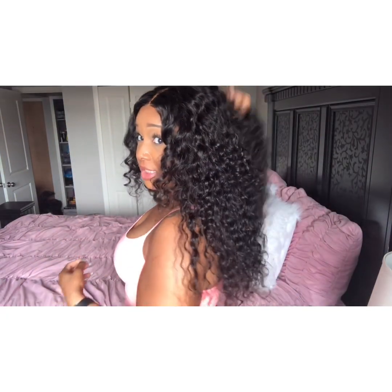So, yeah, this is AliPearl. I can link it below. I forgot the exact curl pattern, and some of this in the front, I kind of wand curled myself, because this is the 5x5 closure, so it's pretty wide and pretty far back. It's 3 bundles. The closure is either 14 or 16. I want to say 14. The bundles are 22, 20, and 18.